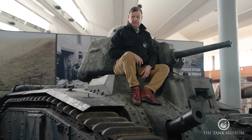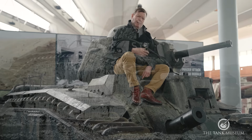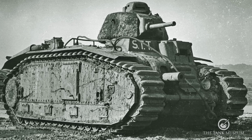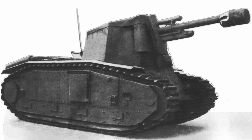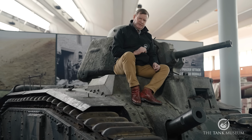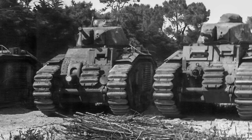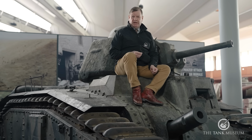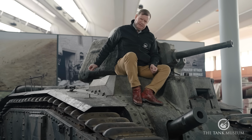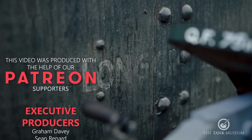Our Char B1, as I said earlier, has had an interesting life. Captured in 1940, she was one of around 160 of these vehicles used by the Wehrmacht. Some are used as supply tanks, others are converted to carry the 10.5 centimetre howitzer. This particular tank was sent across to the Channel Islands as part of Panzer Abteilung 213, and she spent the years 1942 to 45 there as part of the Channel Islands garrison. Her final home before coming here was the School of Tank Technology at Chertsey in Surrey. And down on the side you can see two words painted on. One is School and the other is Long Cross.